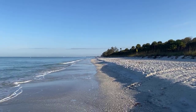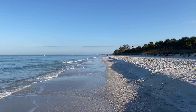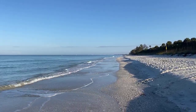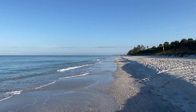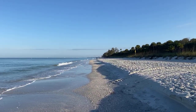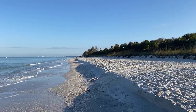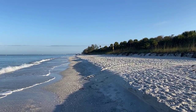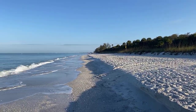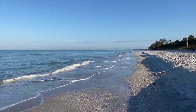They maintain the benches, the boardwalks, the bathrooms, the facilities here, but they kind of let Mother Nature take control of the beach. The only thing they'll pick up here is trash, unfortunately. The rangers and volunteers pick up the trash and any obstacles, any hazards on the beach, like if a big tree were to fall over. Other than that, they leave the beach alone.